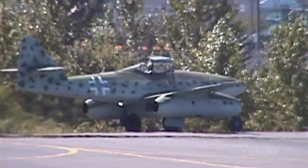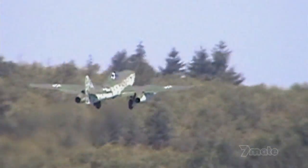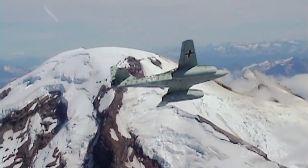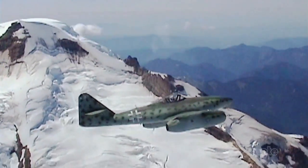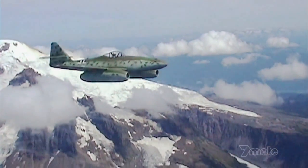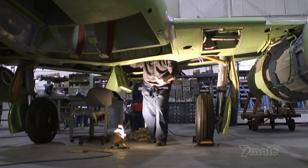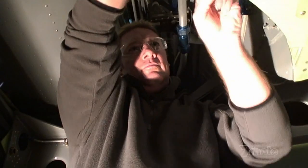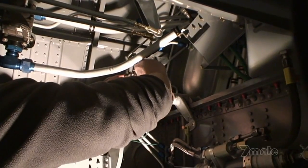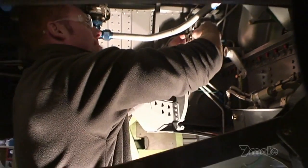The new engines are half the weight of the originals, but generate 1.5 times the power, so the replica Messerschmitts can, in theory, go much faster than the original. In its day, the 262 could reach speeds of 600 miles or 960 kilometres an hour, too fast for the Mustangs or Spitfires. If enough 262s had been built, they would have changed the course of the war. The new build 262s are perfect replicas, better built than the originals, which were largely put together by unskilled slave labourers working for the Nazis.